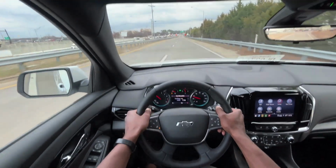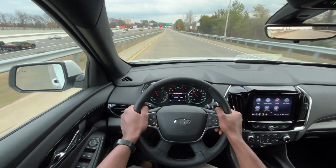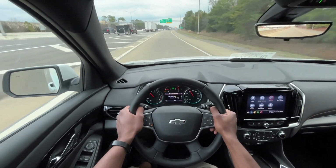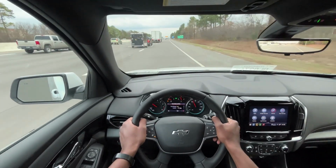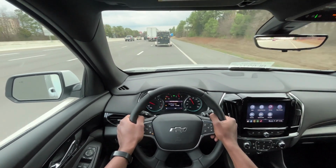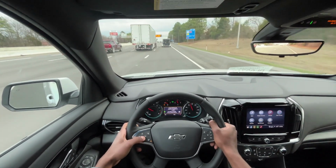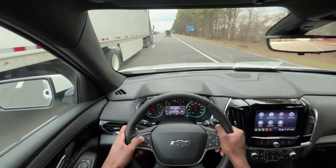I'm just going to give it a little throttle here. And these have pretty good power with the V6 in them. I don't know if there are rocks underneath the wheel or what, but I have the adaptive cruise on now. Well, now it's on.